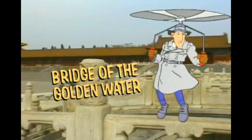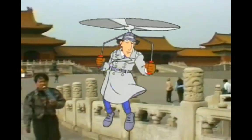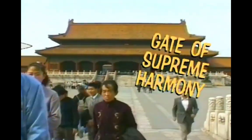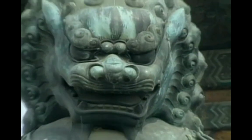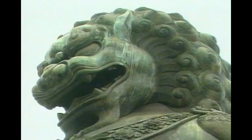Here we cross the Bridge of Golden Water, a river that runs through the Forbidden City. The Gate of Supreme Harmony leads to the city's inner sanctum and is guarded by two bronze lions. On the left is the female with her paw on her baby cub, and on the right side is the male.